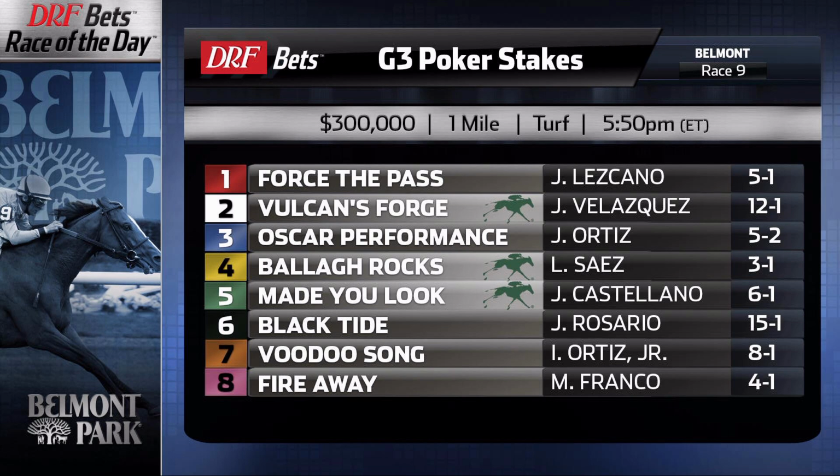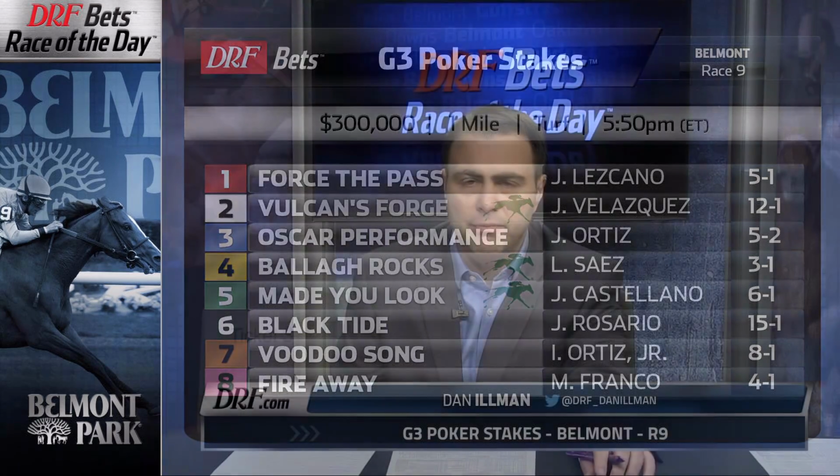I'll take the field in post position order, beginning with the number 1, Force the Pass, who was one of the better 3-year-old turf horses in 2015, sweeping through the Penn Mile at a mile and the Belmont Derby at a mile and a quarter. Pretty impressive indeed. He had a good campaign in 2016, a runner-up in this race, a couple of other stakes placings, but then he missed all of last year with various leg injuries that required surgery. It was nice to see Force the Pass return off such a long layoff to score in his seasonal debut, that in the Cliffhanger Stakes at Monmouth on May the 5th.